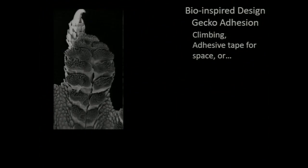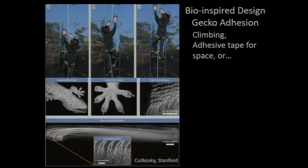So I tend to go towards the bio-inspired design based on terrestrial animals. So here is a gecko foot under electron microscopy, and what you can see here are all these tiny little hairs, and those tiny little hairs on the gecko feet are actually what allows the gecko to climb straight up a wall. So we can use that design to then create things for humans. For example, this is a grad student over at Stanford, and he's basically scaling up a glass wall. So they only let him go up about two stories before they stopped him, but he was able to do that with ease, and that's all based on this nanostructure of the gecko foot.